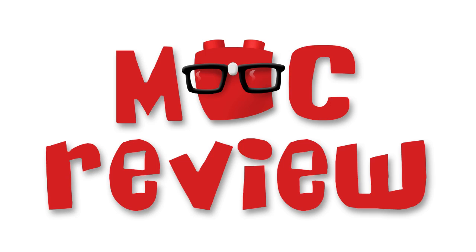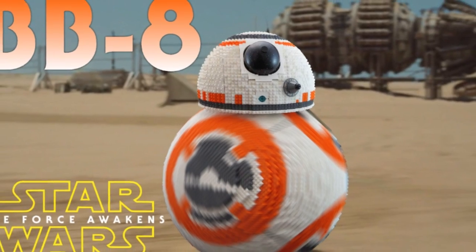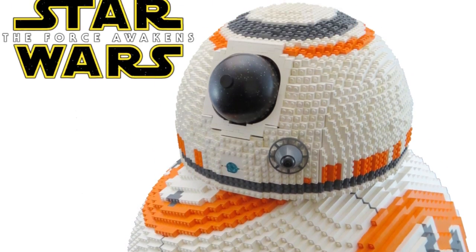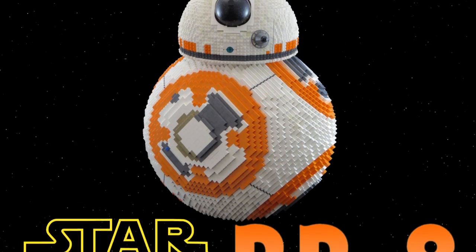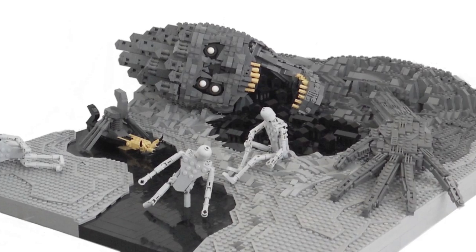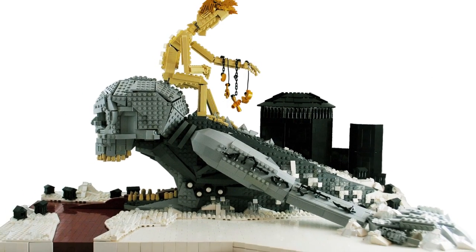Now let's take a look at some recently featured mocs. Star Wars Episode 7 is still a month away, but that hasn't stopped the world from going BB-8 crazy. Builder M-Dupe likes him so much he built him life-size. How cool is that? Behold the Rivers of Hell, a collaboration between Mihai Marius Mihu and the Deathly Halliwell.